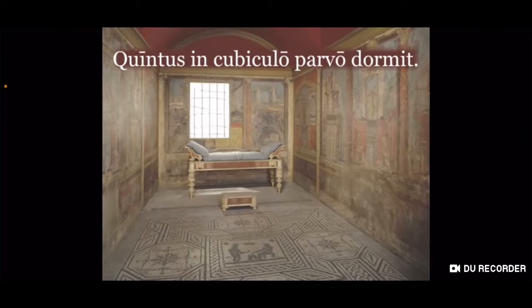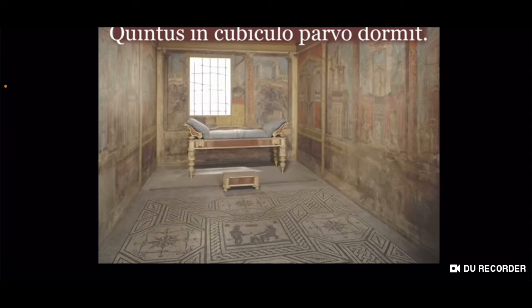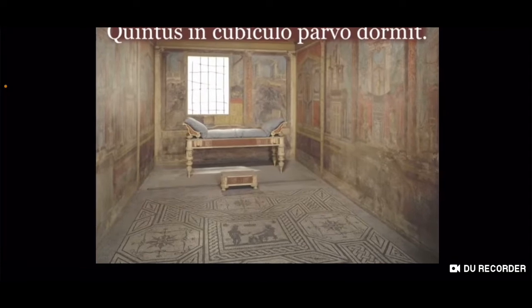And look at the more shine at the bottom. This must have been in Aegyptus. This picture.